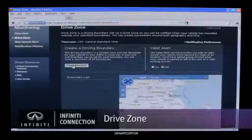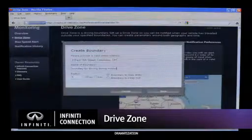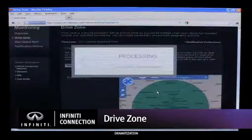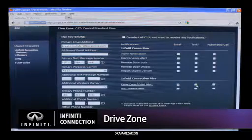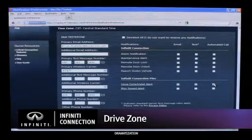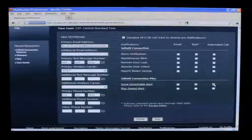Infinity Connection Drive Zone allows you to monitor vehicle movement. When your vehicle enters or leaves a designated region, you will be alerted via email, phone, or text, depending on your set preferences. Drive Zone even features a convenient valet alert to notify you if your vehicle is driven out of the parking vicinity.